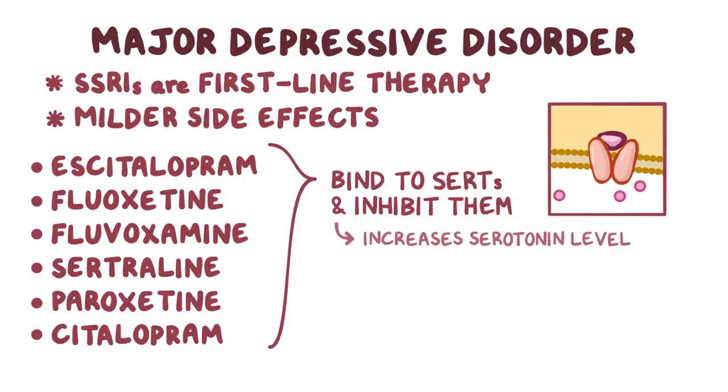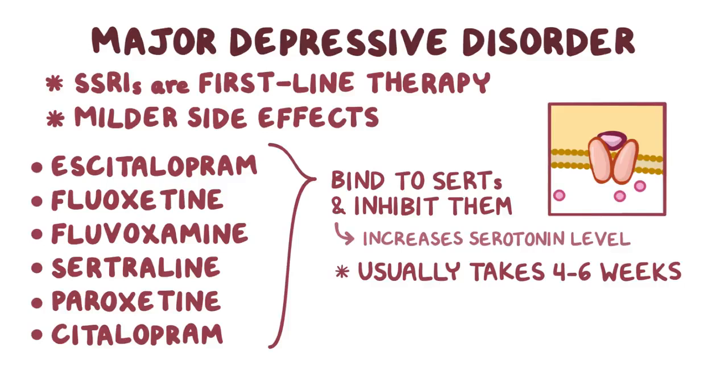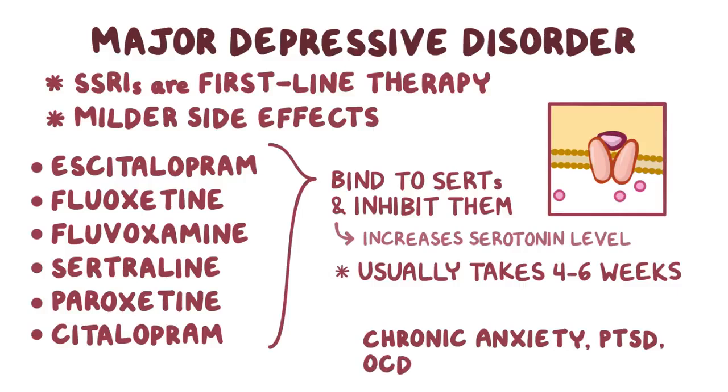It's important to note that these medications are slow-acting, because it takes time for serotonin to accumulate within the synaptic cleft. Because of this, it usually takes 4 to 6 weeks before improvements can be seen. Other conditions that can be treated with SSRIs include chronic anxiety, post-traumatic stress disorder, or PTSD, obsessive-compulsive disorder, or OCD, and eating disorders like bulimia.